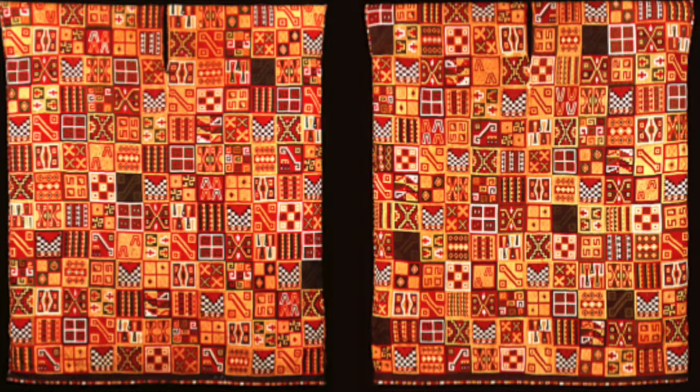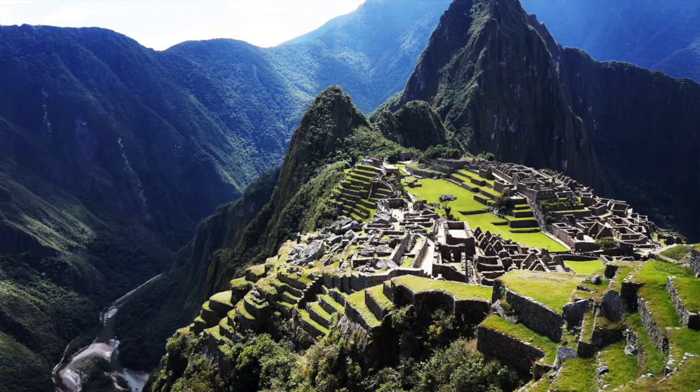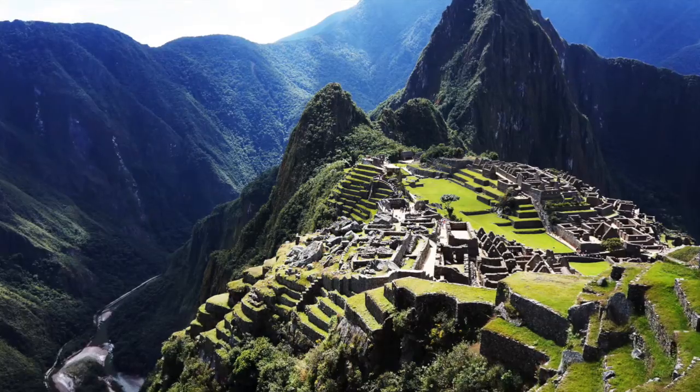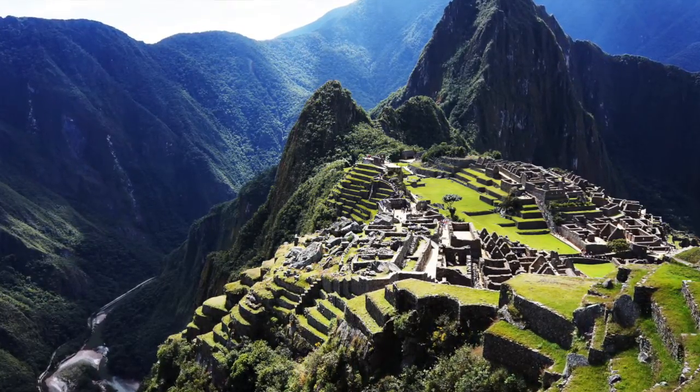This tunic was given to a local official as a part of the Incan government's tribute system. The Incan Empire was a vast South American empire in the 15th and 16th century. It was one of the largest empires in the world and also a center for the creation of beautiful art and architecture. Very much so.